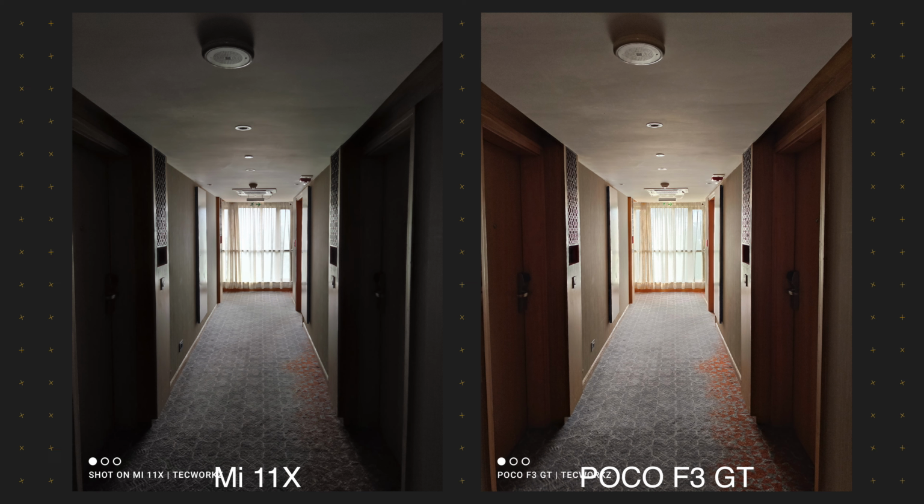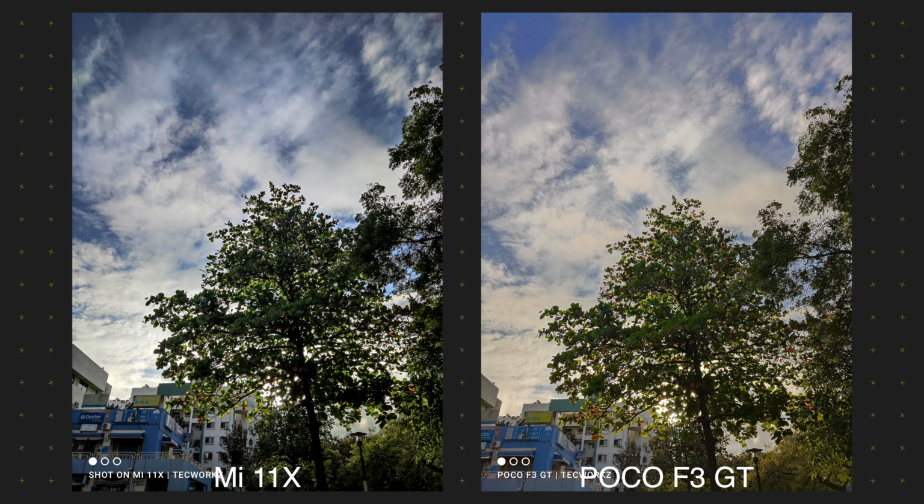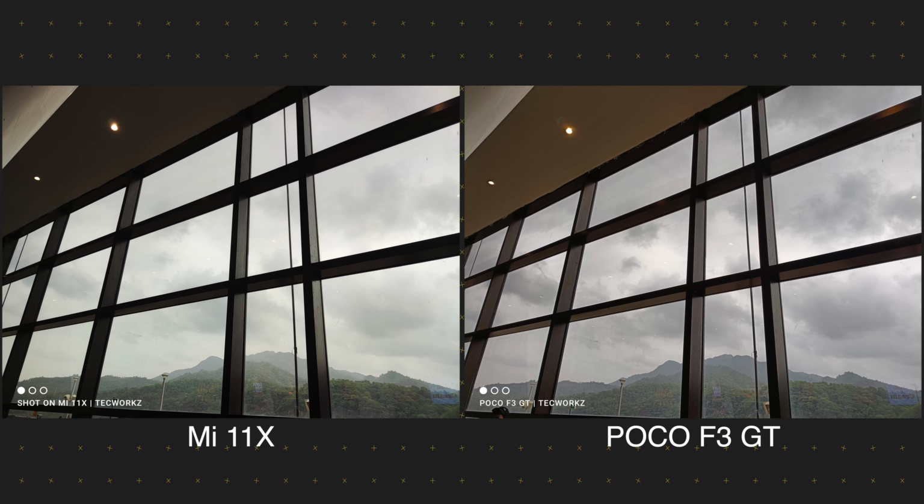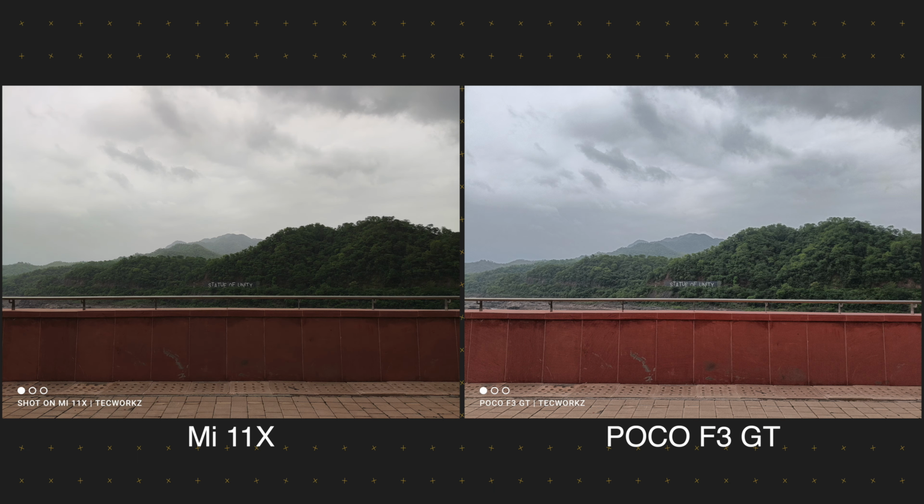We saw this in Mi 11X's dedicated camera review as well, that Xiaomi needs to work a lot on improving the dynamic range of this phone. It can either bring up details in the shadows and overexpose the brighter parts, or preserve the brighter parts and completely ignore the darker shadows. Even after 2 months of updates, Xiaomi hasn't been able to fix this. I think it is safe to say that POCO F3 GT has much better dynamic range of these two.